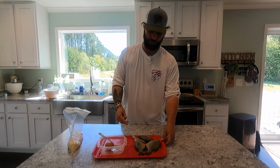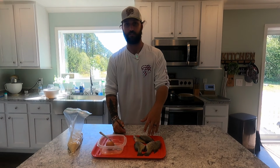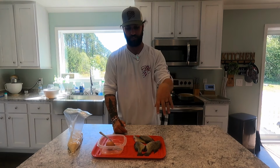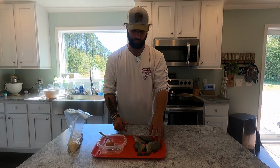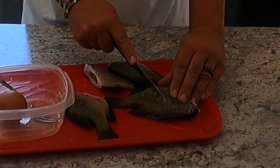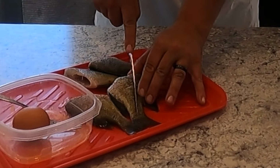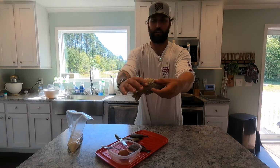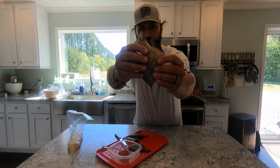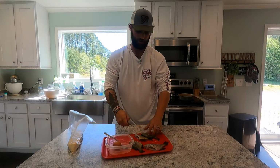The first thing we'll do is actually called scoring. We're gonna score these brim so when you fry them, all that grease and the batter and everything gets down in the fish meat as well and makes it super crispy. We're not gonna do a lot, just one straight down and then one from the tail to the middle of it. You kind of just create an opening in the fish so you can cook down in that meat and that meat gets super crispy.